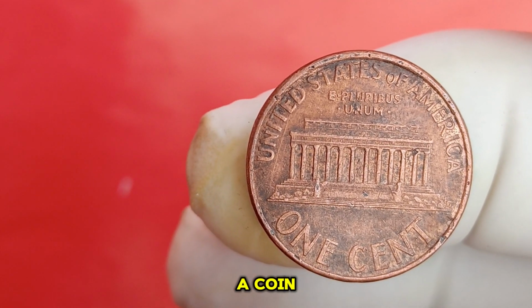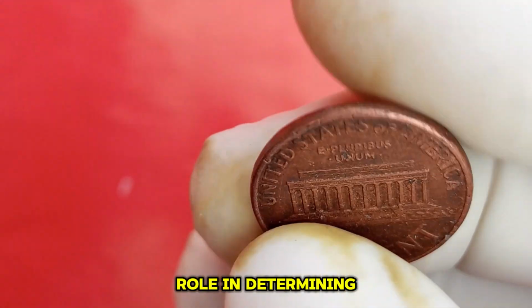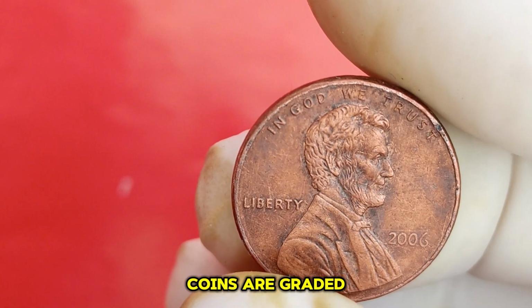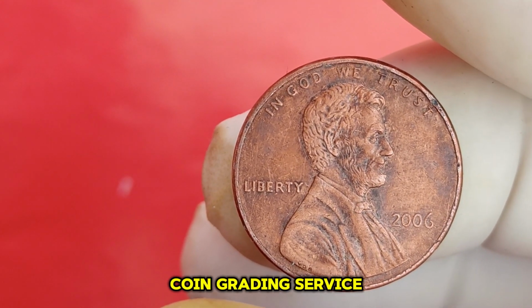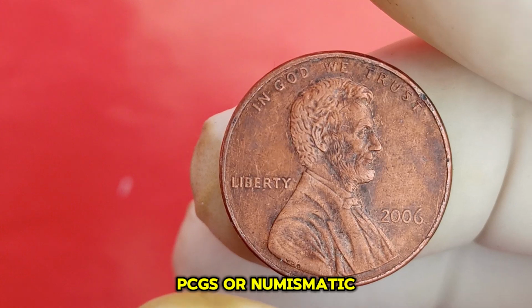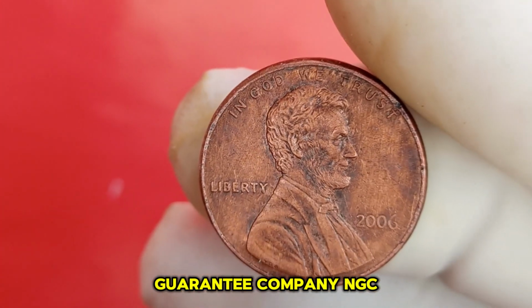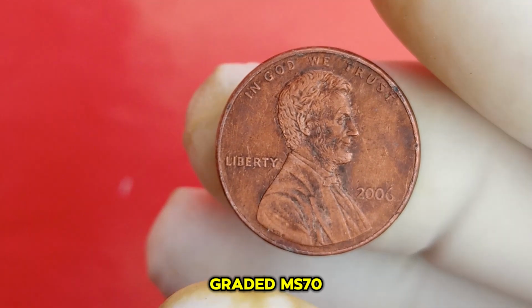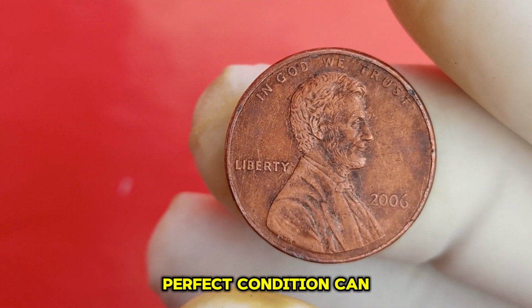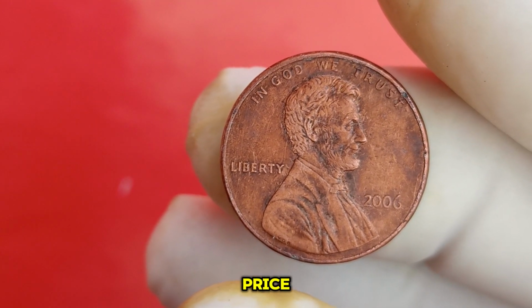The condition of a coin plays a critical role in determining its value. Coins are graded on a scale from 1 to 70 by organizations like the Professional Coin Grading Service, PCGS, or Numismatic Guarantee Company, NGC. A 2006 penny graded MS 70, perfect condition, can command a premium price.